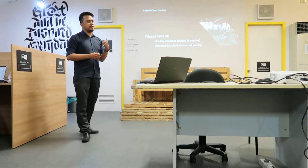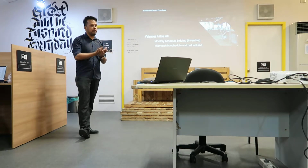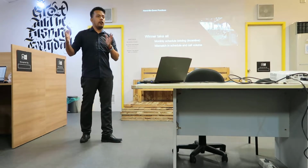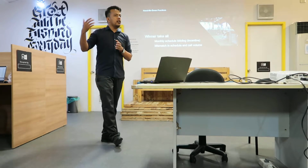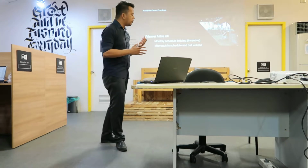Now, this one causes a mismatch in schedule and call volume. Say, for example, I'm the supervisor of the best team. I can select a shift that doesn't really have that much call volume. So even if my handle time is very low and I could have answered more calls, it doesn't happen because I'm on the shift with very low call volume. So that's a waste of resource.